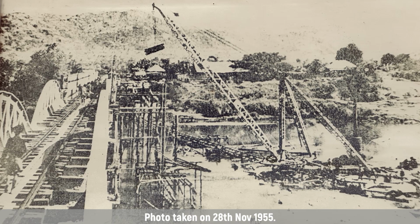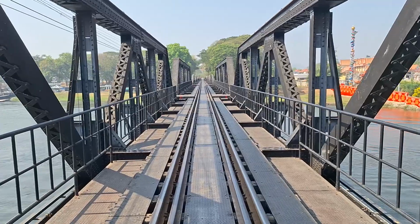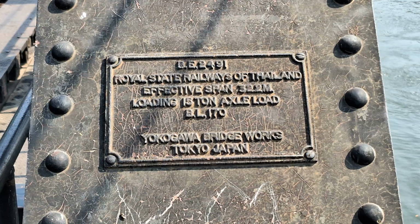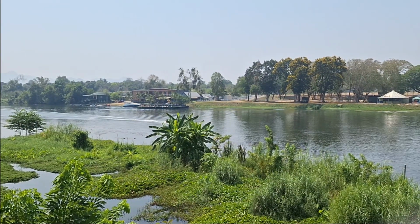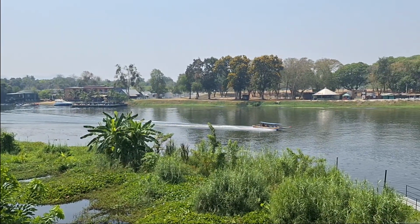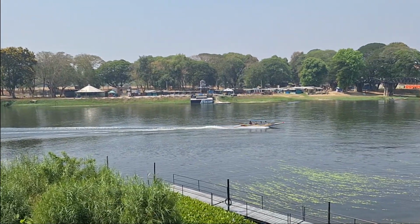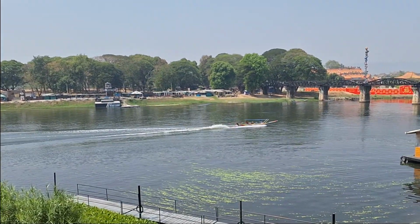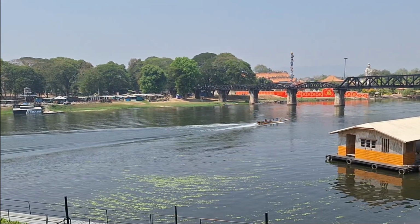After the war, the bridge was rebuilt with the missing bombed spans replaced. You can see they're straight topped instead of arched like the other spans, and the railway line reopened in 1958. Now, the name of the bridge is a bit inaccurate on two fronts. Firstly, Pierre Boulle, who originally wrote the book that the film was based on, never actually visited the bridge and presumed that it crossed the River Kwai Noi.